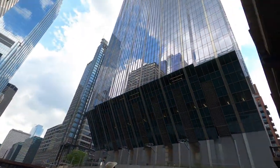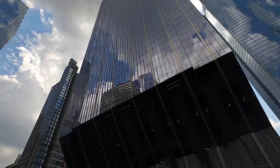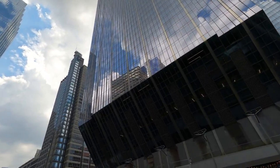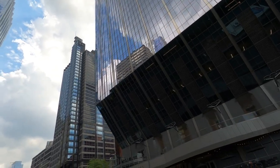Also, just kind of a fun trick, if you look up in the angled glass, you're going to see a reflection of our boat. See if you can spot yourself in the reflection up there. It's a good looking boat.